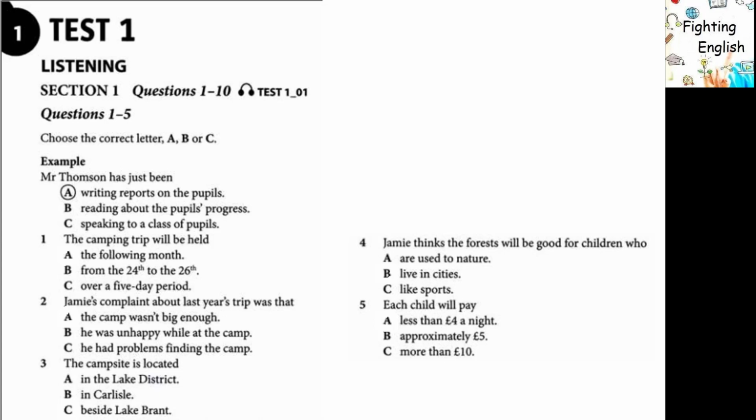Good morning, Mr. Thompson. Can I speak to you for a moment? Of course, Jamie. Come in. Have a seat. I've just finished looking through the reports for this term. It looks like the pupils are doing very well. Yes, I think they are. It's all going fine. So, Jamie, what's on your mind? Well, I've been thinking about next month's camping trip, the one for Year 10. Yes, we've got it scheduled for the 23rd to the 26th, if I'm not mistaken. Actually, I think it's the 24th to the 27th. Let's just check. Oh, right.